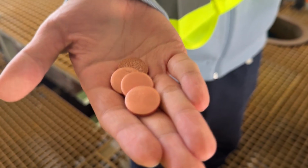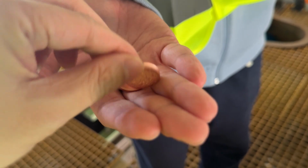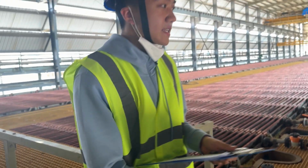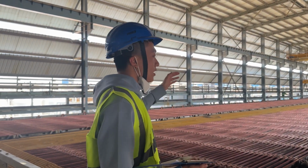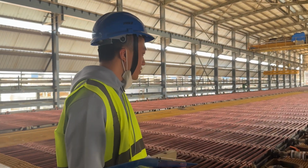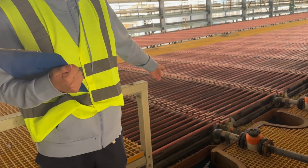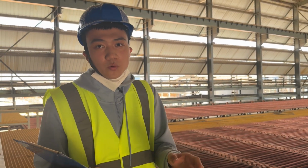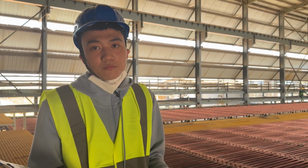You see on my hand is a sample of pure copper, which is 99.98% pure copper. And behind me is 100 tons of copper being produced right now here in the production line of this factory. As we can see, under those sheets of copper, the company is trying to separate the copper from the other useless materials like rocks and other types of metals.